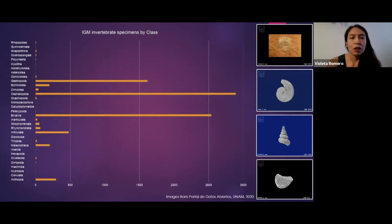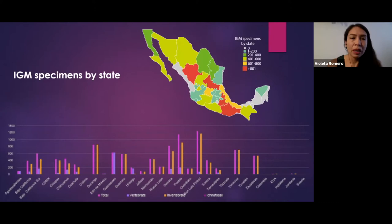Where do all specimens come from? Well, being Mexico, a country divided in 32 states, we have records from 26 of them. Four states hold the highest abundance and 10 of them have a low abundance with less than 200 specimens. The invertebrates maintain the total abundance pattern with San Luis Potosí and Puebla the best recorded. But for vertebrates, one single state, Guanajuato, holds by far the highest abundance. Next, please.